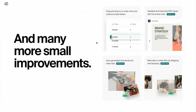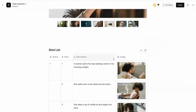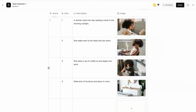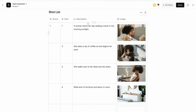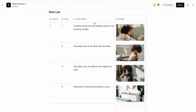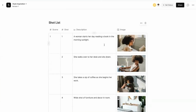And many more small improvements across the board that are just going to improve your experience throughout the product. One of those is the ability to drag and drop to reorder rows and columns inside tables. So let's just go ahead and jump back into that document that we were just working in. This works particularly well if you're doing something like a shot list or maybe a schedule and you want to just quickly reorder. You could just drag and drop to reorder things directly within the tables. Also works in columns as well. Creates this nice kind of Rubik's cube for your tables.